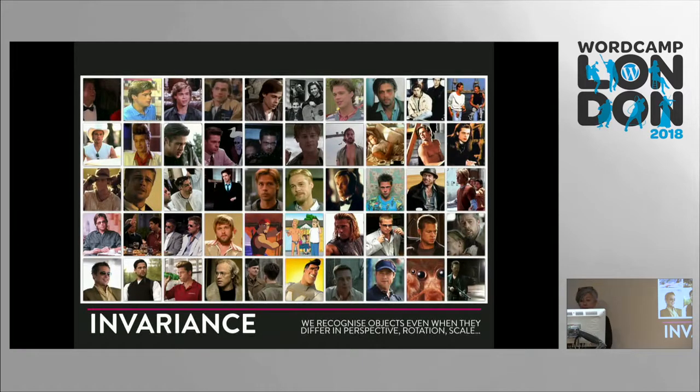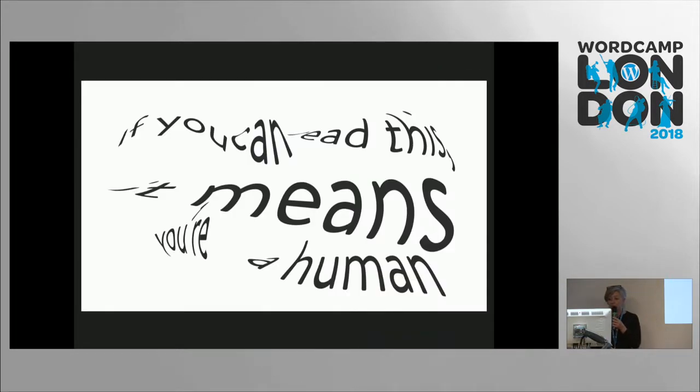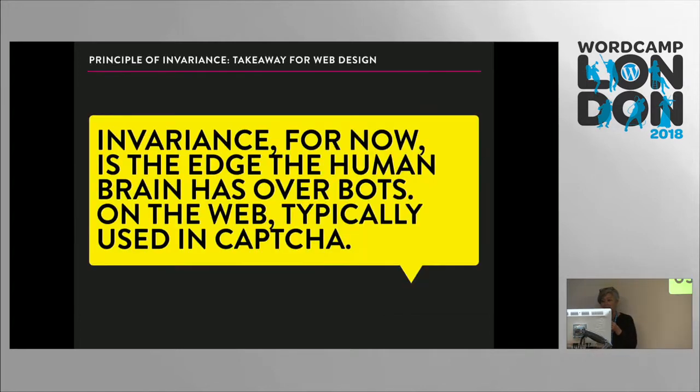So again, invariance allows us to minimize our cognitive efforts when we interact with the world. And again, invariance helps us to not think. A practical example of the use of invariance in web design is CAPTCHA, which is evil, as we all know. It's terrible, but that's where it's used. But as humans, we can read this, or almost, or sometimes not at all, but anyway.